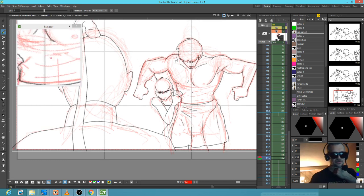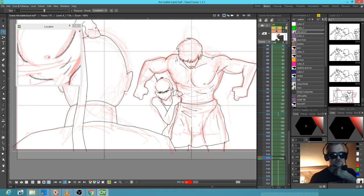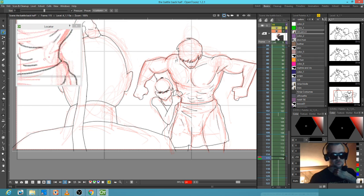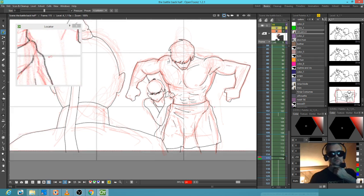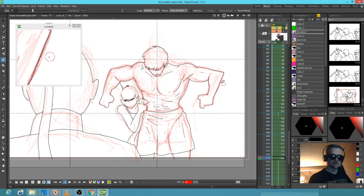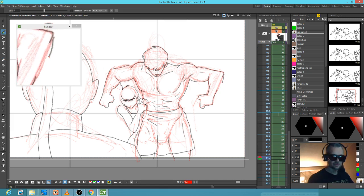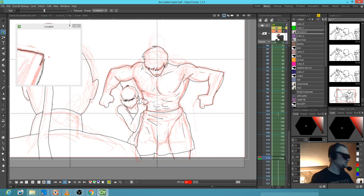So just a little bit of this muscle embellishment and then I think we're done with this frame. One more thing, actually, right here. I think that we want a little bit of curvature there. Yeah. Let's just go ahead and clean that up right there.